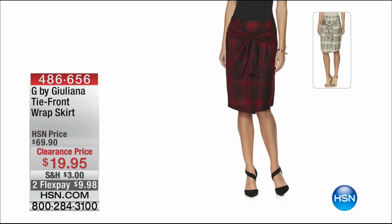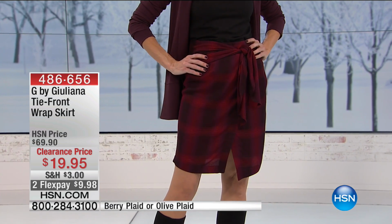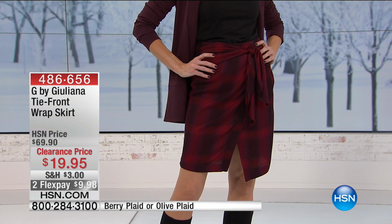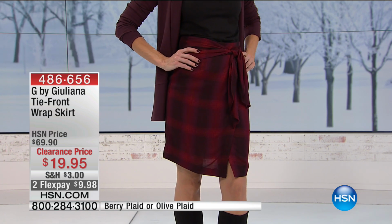I love this skirt. It's a little tie front wrap skirt from G by Juliana. And we have two colors right now that are available. Oh, look at this berry plaid on Sonia. Wouldn't that be great for holiday, like right now, or even just with your tights and your black boots? That's a little turtleneck. Yeah, the tights and the black boots, that would be absolutely perfect.